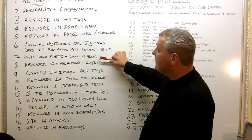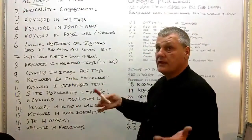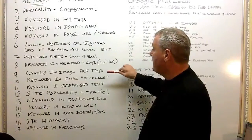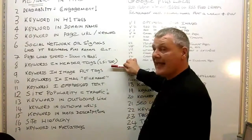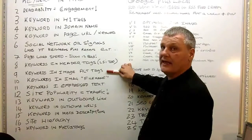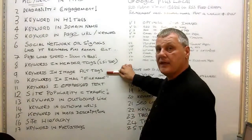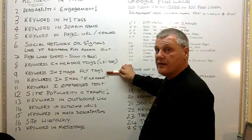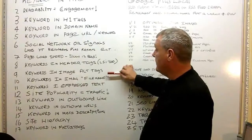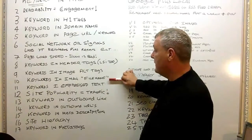Page load speed, obviously slow is bad because the slower it loads, the longer it takes for people to see it, and some people will get bored with it and will just turn it off, and Google doesn't like page speed being slow. Keywords in header tags, LSI keywords as well if you can get them there. Keywords in image alt tags, not just the image alt tags but the file name as well. I keep teaching you that before you upload an image to your site or blog, make sure you name it on your hard drive. It makes a big difference. So it should be named the keyword on the hard drive. Keywords in image file name, there we go.